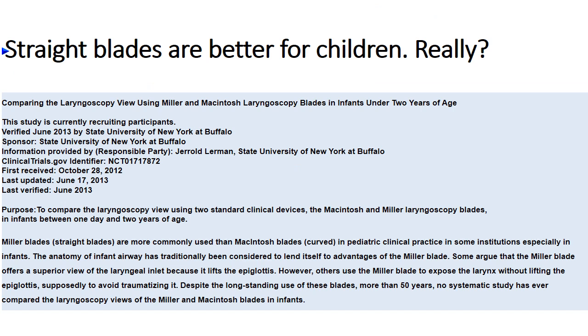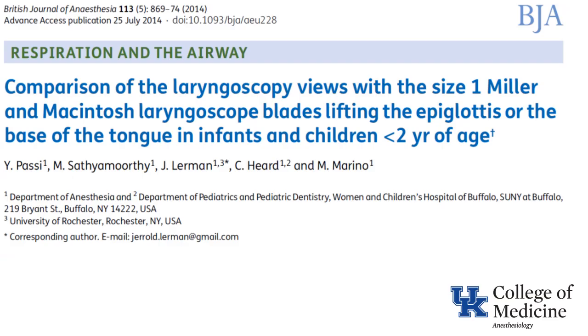Some anesthesiologists believe that straight blades are better for intubating children. Dr. Gerald Lerman at the State University of New York at Buffalo and his investigators attempted to answer this question. Published in 2014, this study compared laryngoscopic views with a size 1 Miller blade and a size 1 McIntosh blade in infants and children under the age of 2.